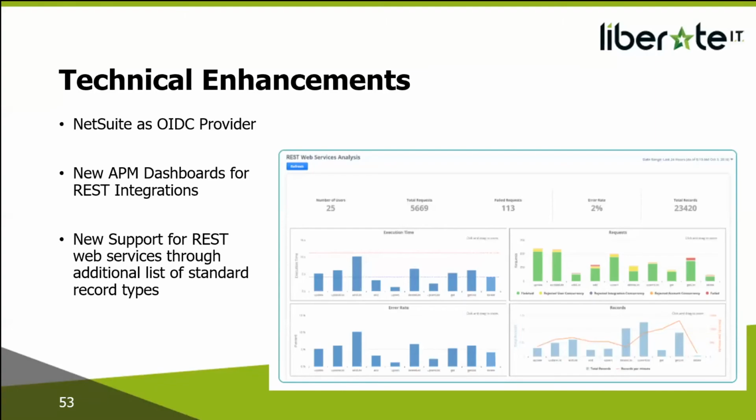So a couple of changes that are coming out with the latest release is that NetSuite is an OIDC provider. What that means is you can actually utilize NetSuite to authenticate with outbound single sign-on. So it allows you to log into third-party applications directly from your NetSuite account. So it means you can utilize that to, for example, log in from NetSuite directly into your email inbox.